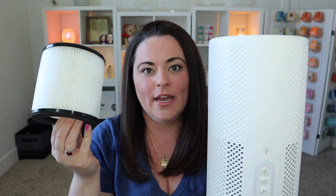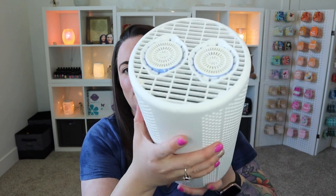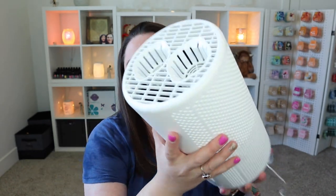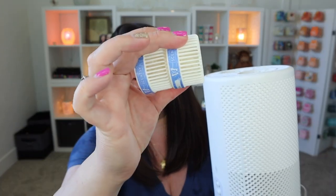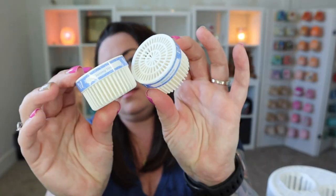So HEPA H13 filter, it filters through here and then it comes out the top filtered and fragranced. Up at the top here, you have two little circular holes. That's where you can put two of your favorite Scentsy pods. These little guys here are pods. The pods are just plastic casings with fragrance beads inside, and they are fantastic.